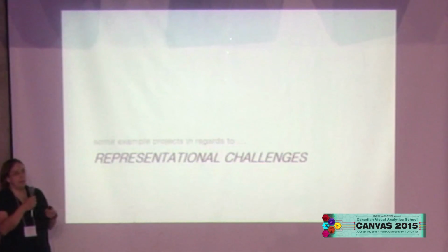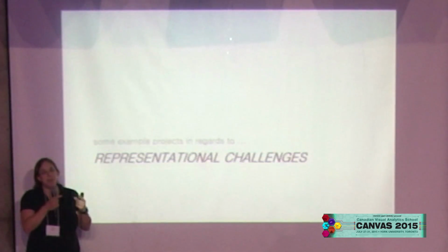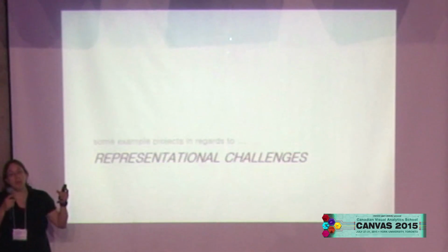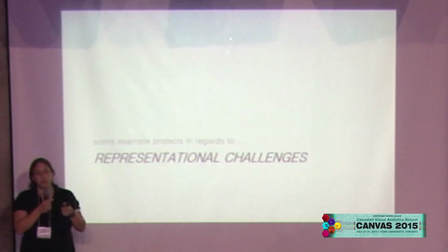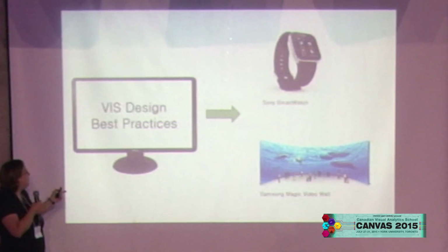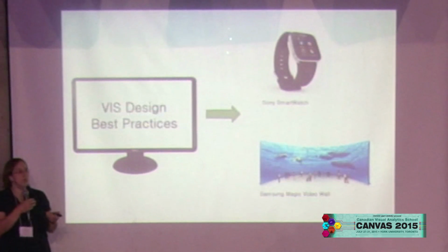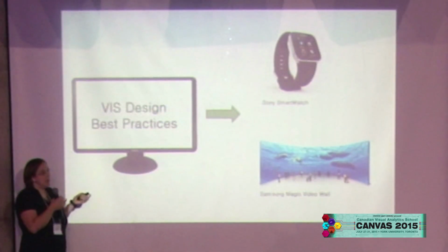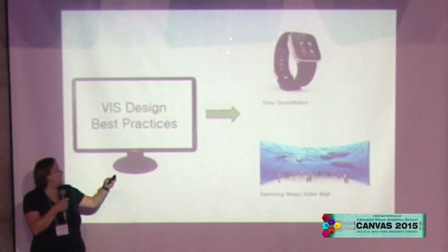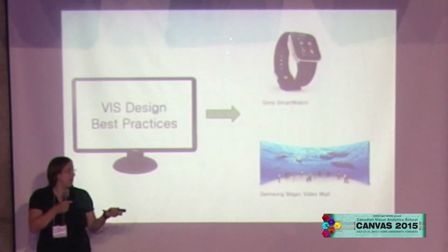And now onto some representational challenges. And these are particularly interesting because you could imagine that we know a lot about visualization already. So why not just make things bigger if there's a bigger display, or smaller if there's a smaller display? So the question really is, what we know about visualization design and the kind of guidelines we already have, the best practices that we know about, do they actually still work if we go to design something like a smartwatch or a really, really big display?